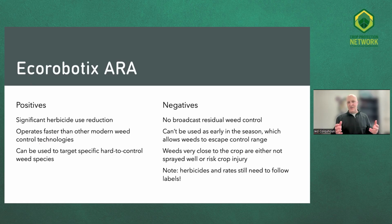One would expect, as these algorithms continue to learn and be refined, that ability to separate crops from weeds will also become more refined. The weeds very close to the crop are either not sprayed well, or if you make the crop safety zone very small, there is a risk with these herbicides that you could cause crop injury like in the broadcast application. In my experience from 2025, the bigger risk is that there are weeds positioned right against the crop that are really hard to hit with a micro spray.